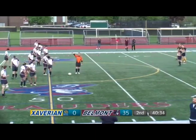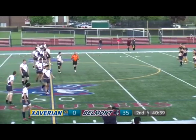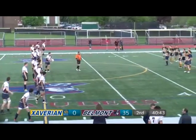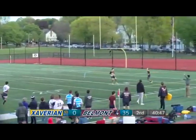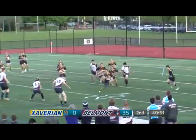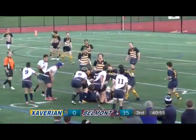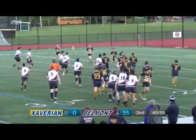It's like he was playing the ball on the ground. Holding on, yeah. Holding on, just the way he... Belmont used his kicks for touch, but it doesn't find touch. So that was Jack Dugan for Zavarian bringing the ball forward.